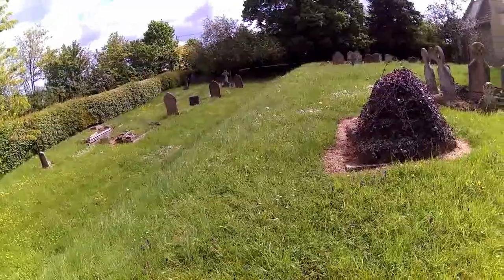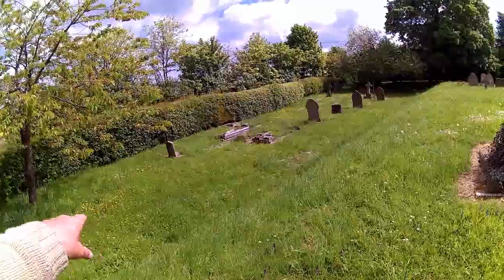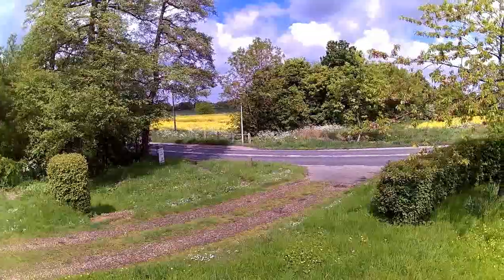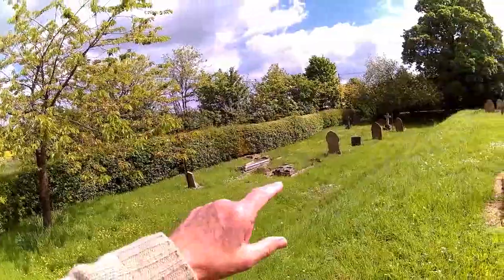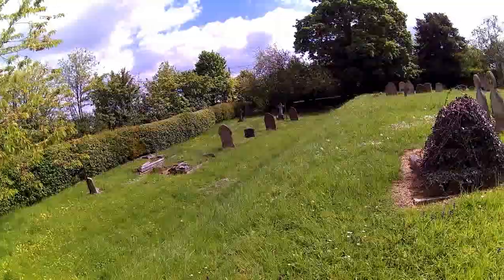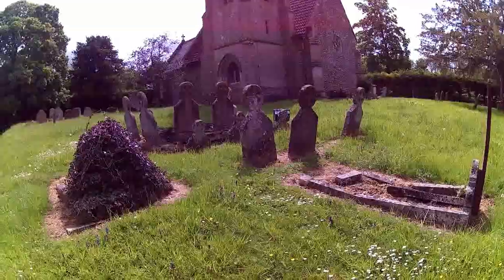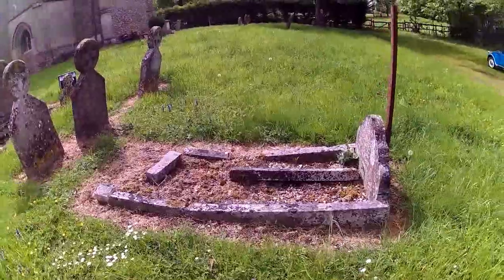The churchyard here is split into two halves really. We've got a lower part by the side of the hedge, which is just beside the main road. Oh, look at that beautiful colour, that yellow in the field. Anyway, it's got a number of older headstones there, and then we've got a higher section here, which is the level of where the church is, and this has got lots of older graves.